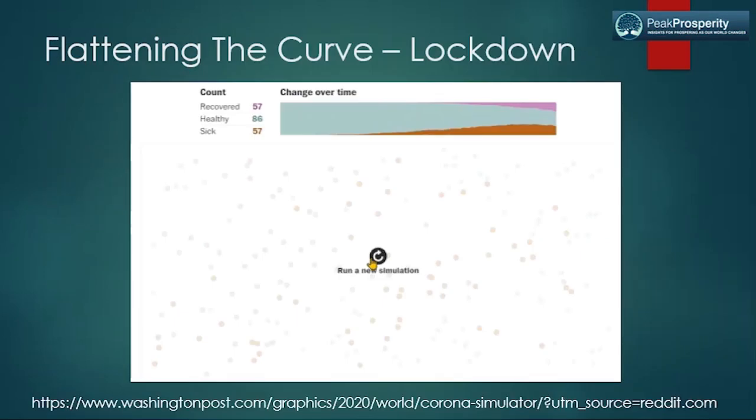Now let's talk about how we can flatten the curve. Let's talk about lockdowns now. So this is why I think you need to be ready for a national lockdown if your country doesn't already have one, because it is the only thing that works.